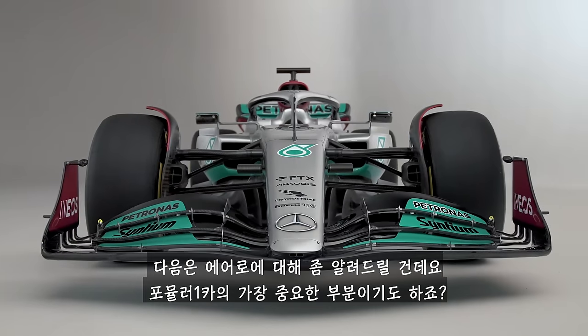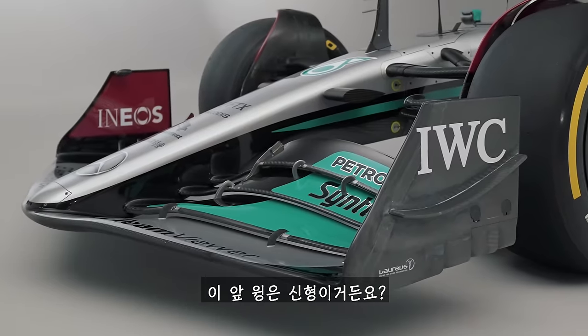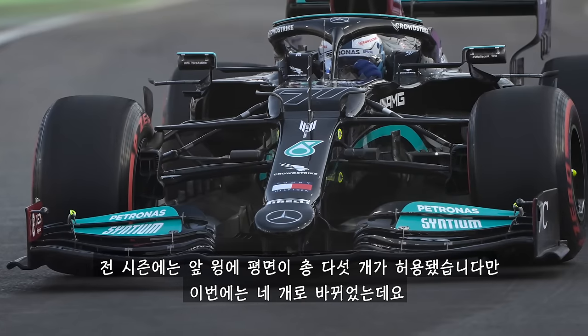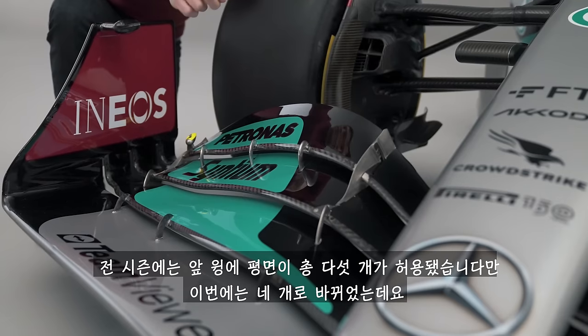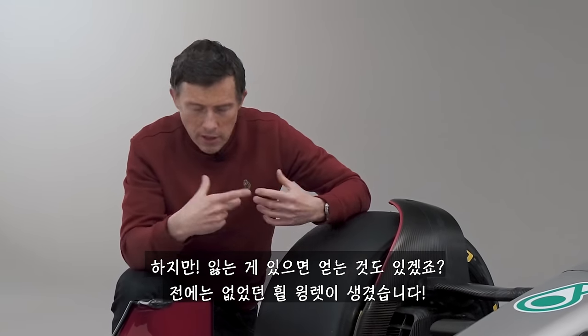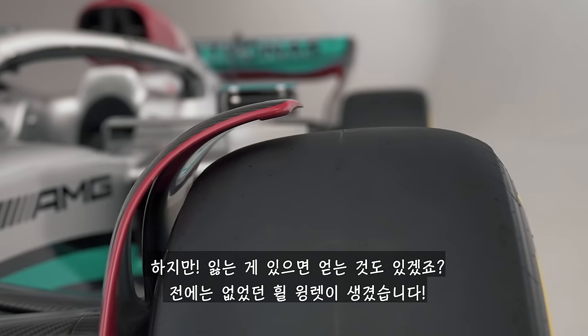Now let's talk about aerodynamics, obviously a key feature of a Formula One car. This front wing is all new. In the previous season, you were allowed 5 planes on the front wing. Now, you're only allowed 4 of them. However, what the rule book taketh away, it also giveth. Now, you can have winglets on the wheels, which weren't allowed before.